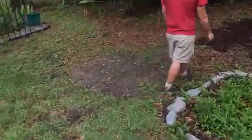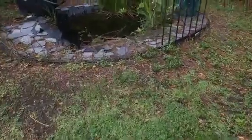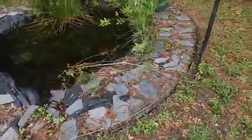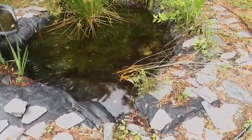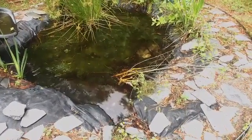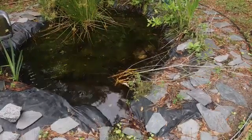It's loaded with frogs now. And slowly you'll start to see movement. I see eyes. That little alarm call lets all the other frogs know, be careful, there's something walking up on us. Looks like we've got some more bullfrogs in here. I know we've got leopard frogs in here as well, and those green frogs.